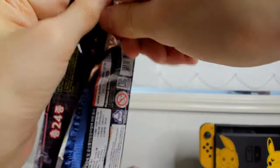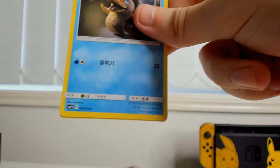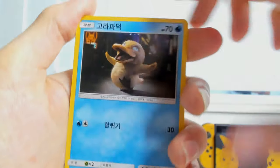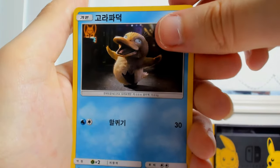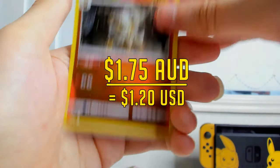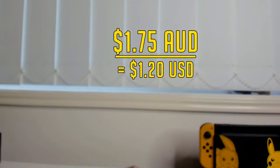Pretty upset with this one, eh? Pretty upset. But as you can tell, it says 24. So, yeah. Psyduck, Arcanine, Mr. Mime, Pikachu, and Arcanine. Sick! One card, here we go. Let me kiss it. I'm gonna get nothing out of this now.